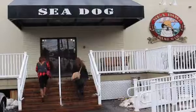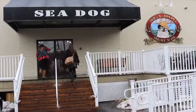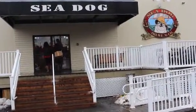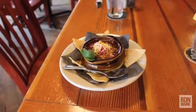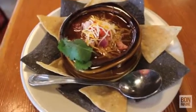We are at the Sea Dog on the waterfront in downtown Bangor, and we have their beef and bean chili served in an adorable crock here, which is nice. Got some cheese, some salsa on top, a little bit of cilantro, some sort of pizza. Do this.